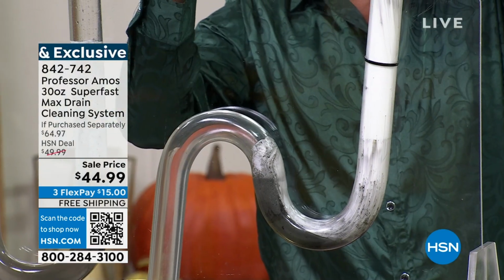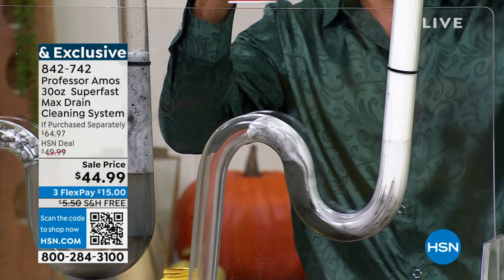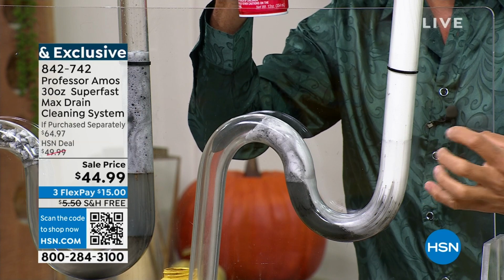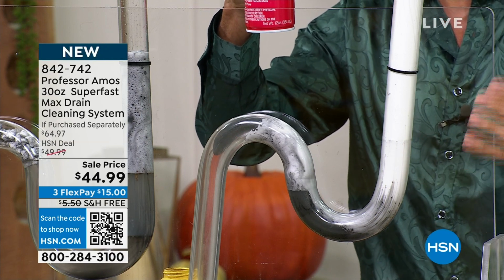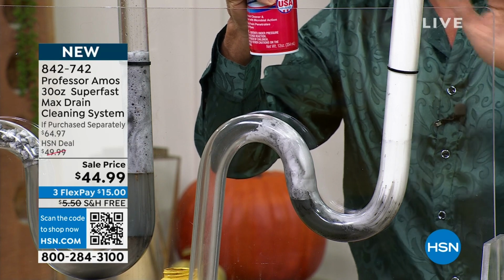It's an expanding foam that expands on the inside of the drain line. You see how it's expanding in there? It's covering every square inch. It's covering all the real estate on the inside of the drain line, and it expands in there, it clings on, and it starts to digest.